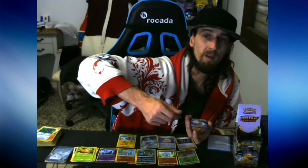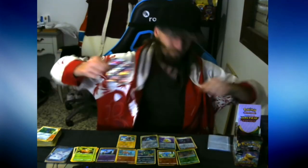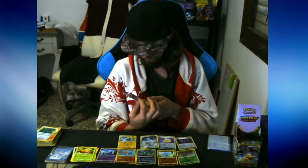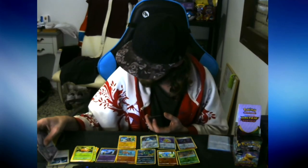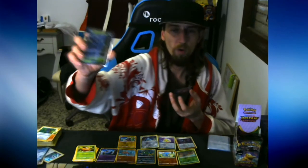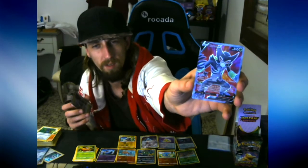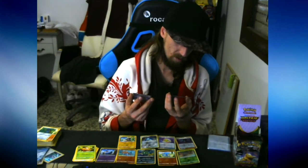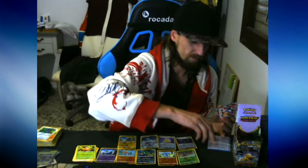And the last rare of the 9 packs. Yo! Full art Zarude V. This is not the same guy we had before, right? Zarude V, wait. Oh, so we got Zarude V normal, and we got the full art one. Yo! 9 packs in, boys. He looks so awesome. Actually looks so awesome.